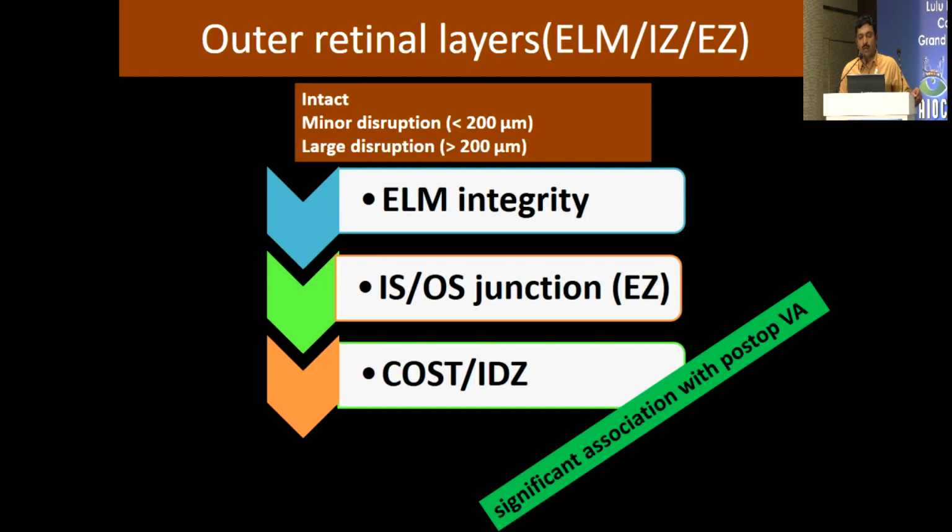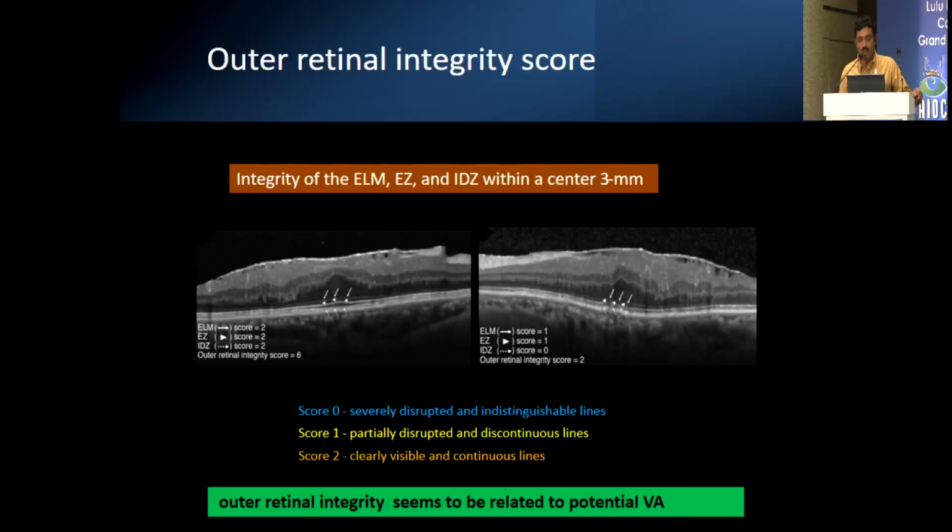foveal layer. Of course, one needs to look at the outer retinal layers, that is the ELM, the ellipsoid zone and the interdigitation zone. Assess whether they are intact, whether there is a minor dehiscence or disruptions or a major disruption, which tends to significantly correlate with the post-op visual acuity. Similarly, like the inner irregularity score, there is an outer irregularity score based upon the continuity or discontinuity of the outer retinal layers, graded from grade 0 to 1 and 2.